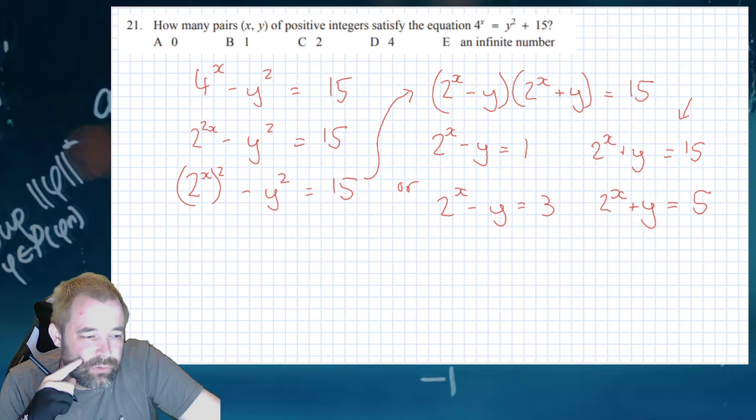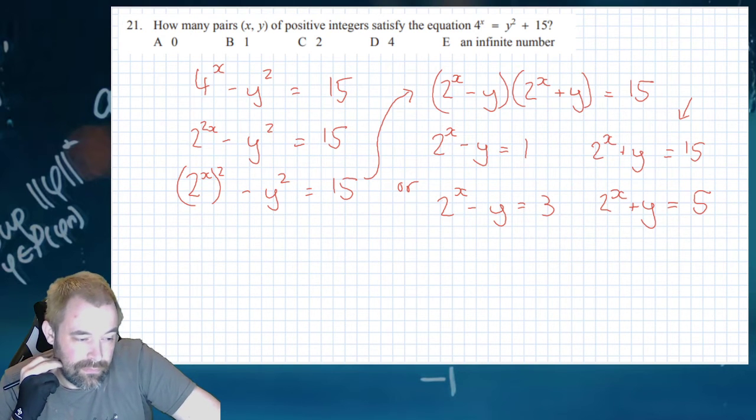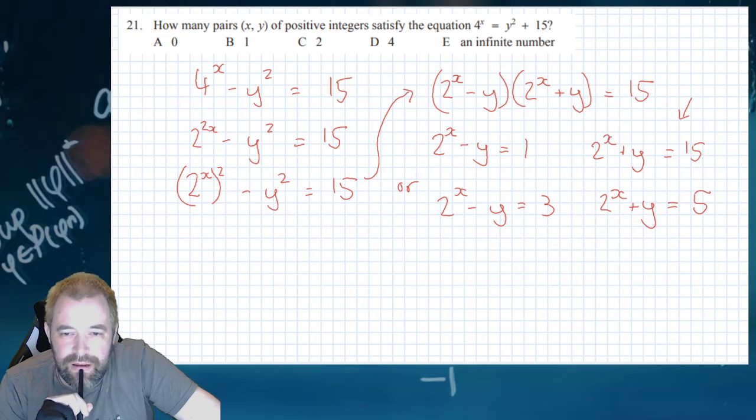4 to the power of x is 1, or even. And y squared plus 15 is odd, greater than 1. Why is y squared plus 15 always odd? It isn't, is it? If y was an odd number, then it would be even. I think there's two. Do I have to work out what they are? Can I work out what they are?